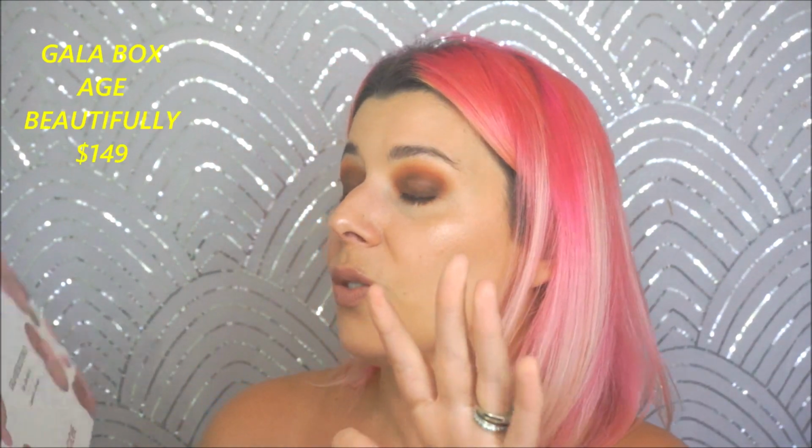But about this light, bright box, it says the B Time Capsule, which is what this is, Capsule B technology. The B Time Capsule, with its combination of encapsulated peptides, glycolic and lactic acids, act synergistically to improve the look and skin tone and minimize the appearance of dark spots. Acids are like skin changing. And we also have the Gala box for Age Beautifully.